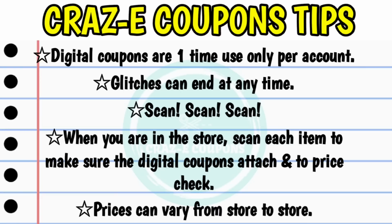So, jumping right in, for anyone who is new to couponing at Dollar General, please keep in mind that digital coupons are one-time use only per account. Any glitches that are going on can end at any time, so it is very important when you are in the store to scan each and every item with your DG app to make sure that the digital coupons do attach. And also, you want to scan each item to price check, because prices can vary from store to store.